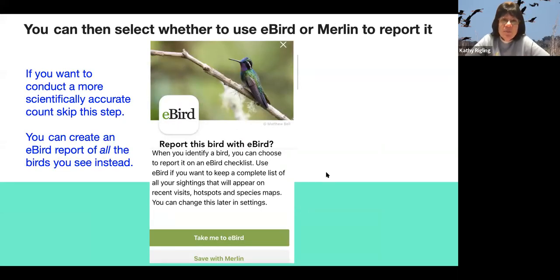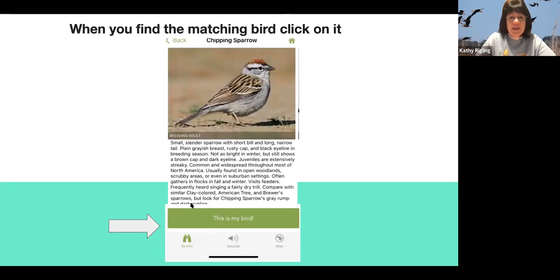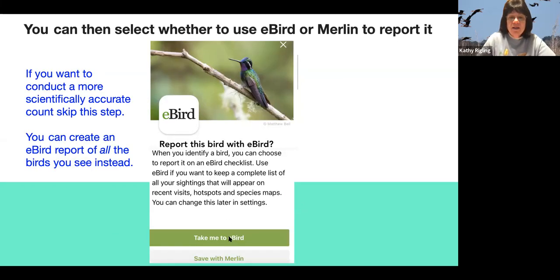So for your Great Backyard Bird Count, you can decide whether you're going to use eBird or Merlin. Now, if you have really young students, probably second grade or younger, you might want to just use Merlin to do your bird count. So you literally can use Merlin, go through the ID, and say, okay, this is my bird. Well, when you click that, as long as you have an eBird account, you can say, identify with Merlin, and it'll generate a report, and you've reported that bird and you've participated in the Great Backyard Bird Count.